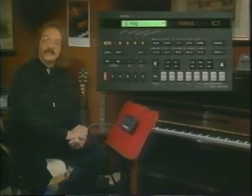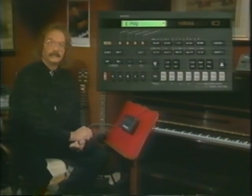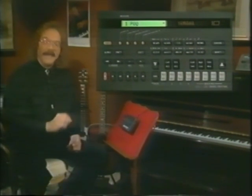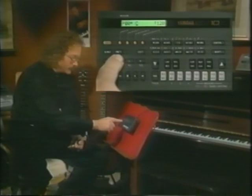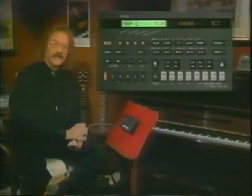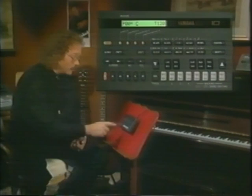Okay, now let's listen to what I recorded. It's different. Why? Because the pattern is in the key of C major, and the QY10 knows there are no B flats in the key of C major. As soon as I tell the pattern to be in the key of C7 or any other chord that contains a flatted seventh, our bass line will play back just as I recorded it.